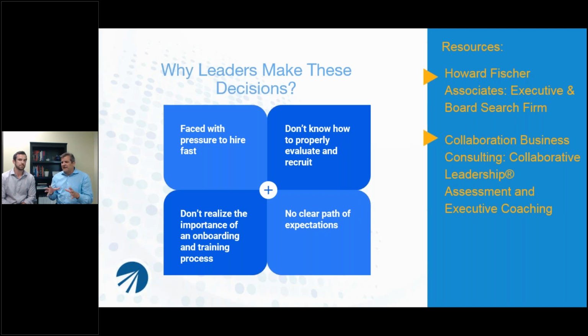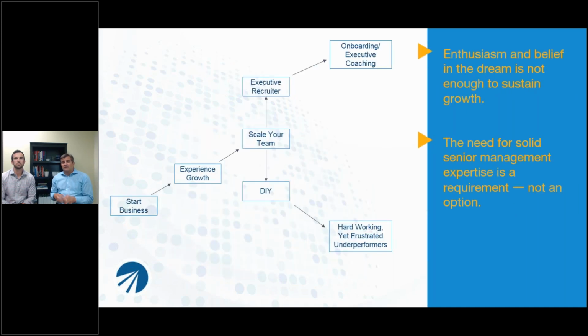So when you think about building your senior management team, we talked about some of the mistakes of people moving too fast, hiring friends. We talked about why you're making some of these decisions. So let's talk about some solutions. We're going to move over to the front side of finding and locating the right person. And if you look at this, we kind of broke this down as you start your business and you're growing, and now you need to scale your team.